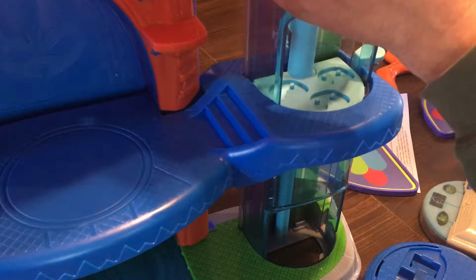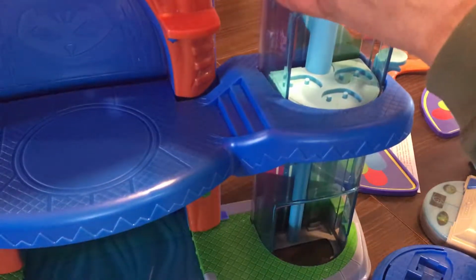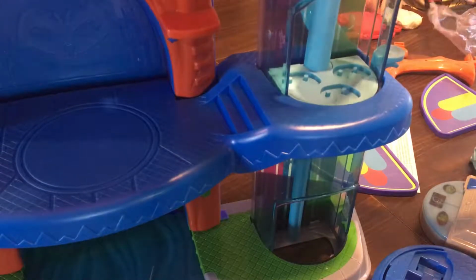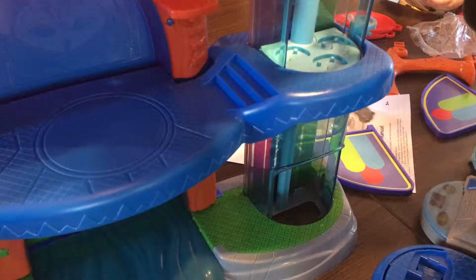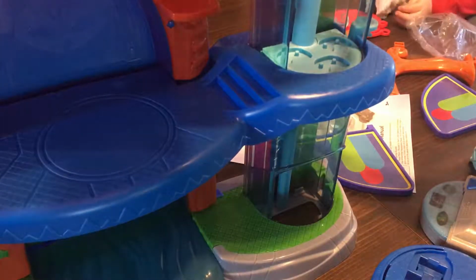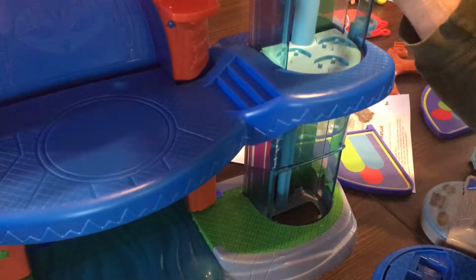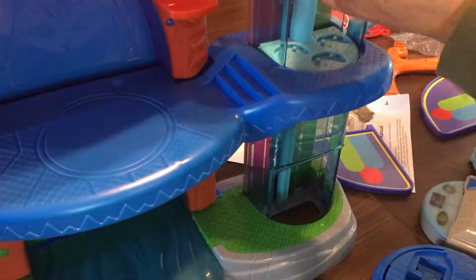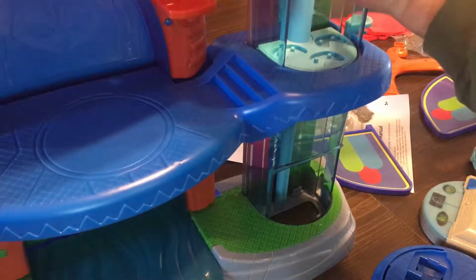All the plastics fit into grooves on the top one, which makes the top very difficult to get in there. But once you get it together, you'll see how strong it is. There we go. It's really just that way because of the elevator. Yeah, it's really cool. Yes, it is really cool.